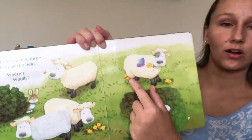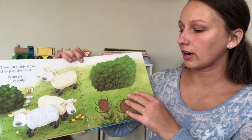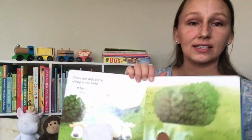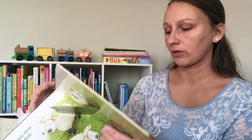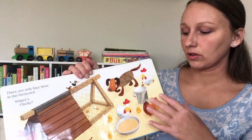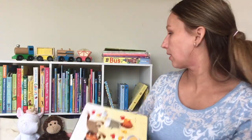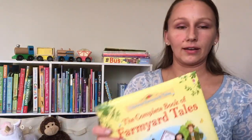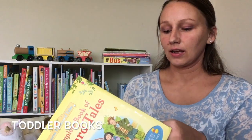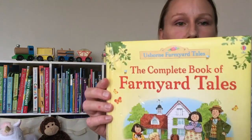Every page has a little yellow duck that toddlers or babies get to try and find, and my son still loves this book, and he's almost three. We have another series, this whole Usborne Farmyard Tales series, and it is definitely one of my kids' favorites. I have this one, and it's beaten up. It's like 6 years old, because my daughter is six.